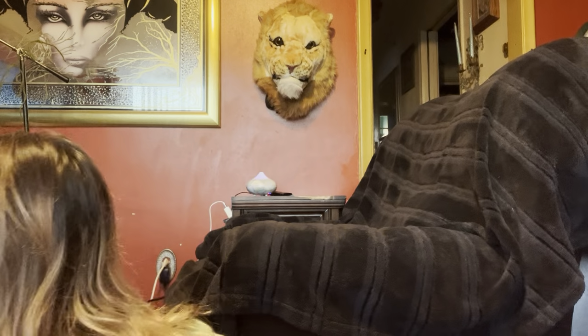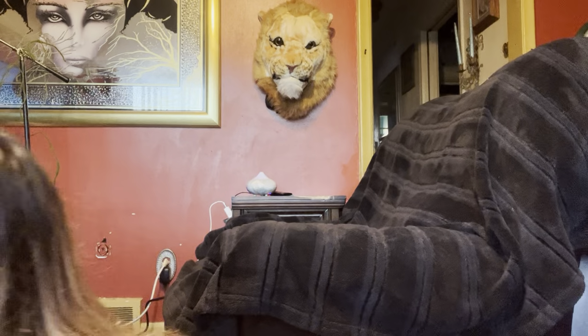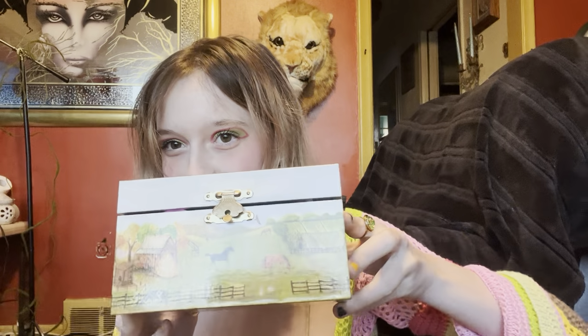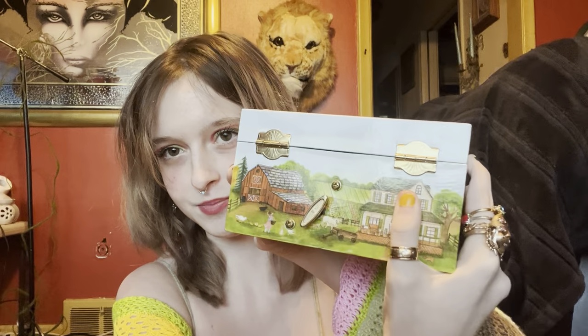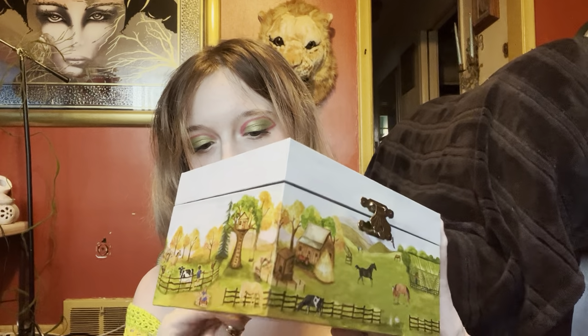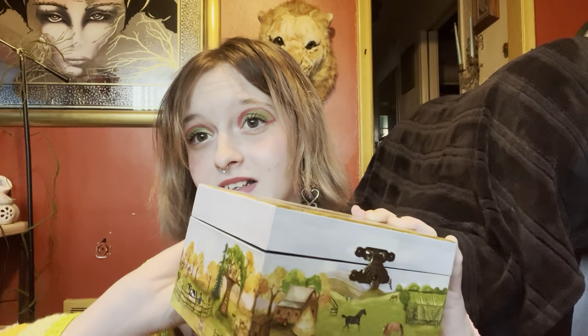First off, I got this Amazon package that is not anything new. I got this bin, and then probably my favorite bin is this one. It's my little horsey one, and when I open it, oh, it's already open. If you can see, I can spin it, and then it plays music. So I'm gonna wind this up for you, so when I do open it, you can hear its song because it's pretty.